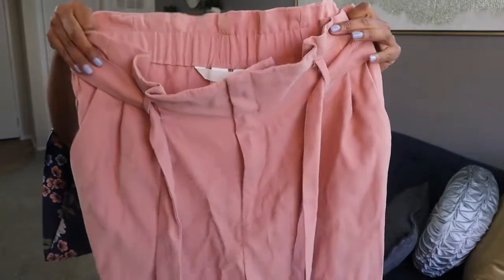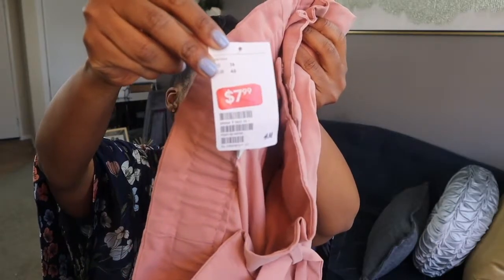pretty relaxed cut, but the color is what caught my eye because I was looking for spring colors, right? So when I seen this, I was just like, dang, these are nice too. They're not my size. These are actually a size 14, so they're big, but for the price, I said I'm gonna just get them anyway, and I'll just try to wear them kind of slouchy, oversized, boyfriend-like-ish. That's the vibe I'm gonna go for. So I felt like I couldn't leave them. These were actually $7.99.